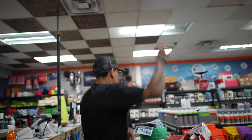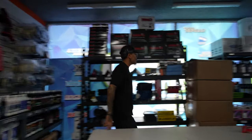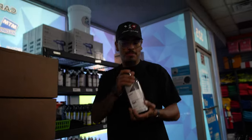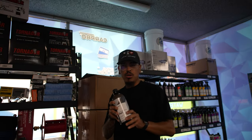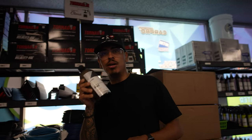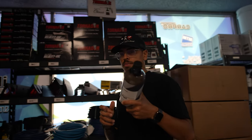Now to finalize: tire shine, paints, and window cleaner. For the tire shine, what I use is CarPro Pearl. It's dilutable. I do, I think, 1-to-1 sometimes, that way it just gives it a good little sheen. But if you want to go straight, this is going to leave you a good high gloss, and it's water-based. So it's not going to leave all that little sticky residue that a lot of oil-based tire dressings do.